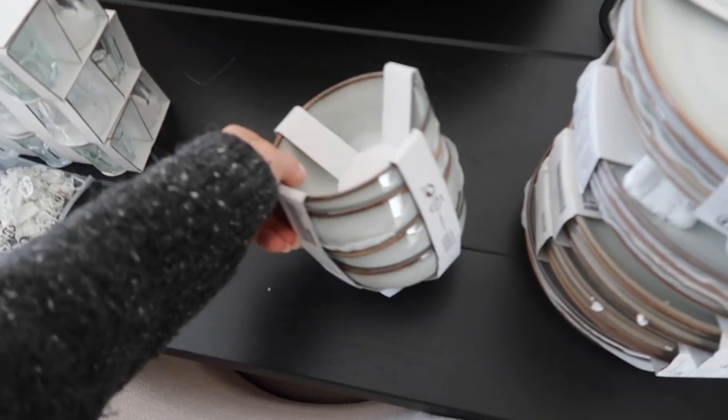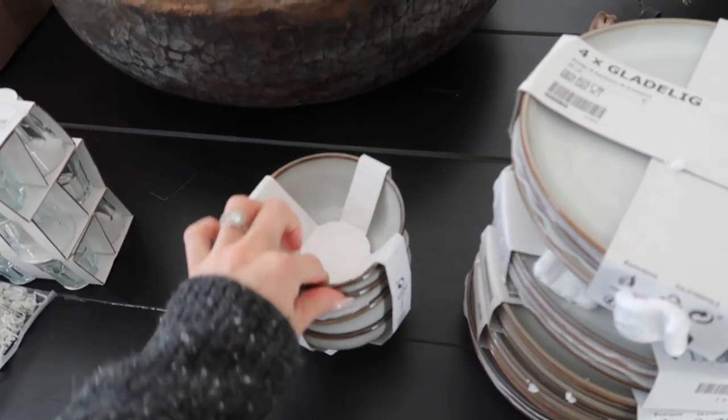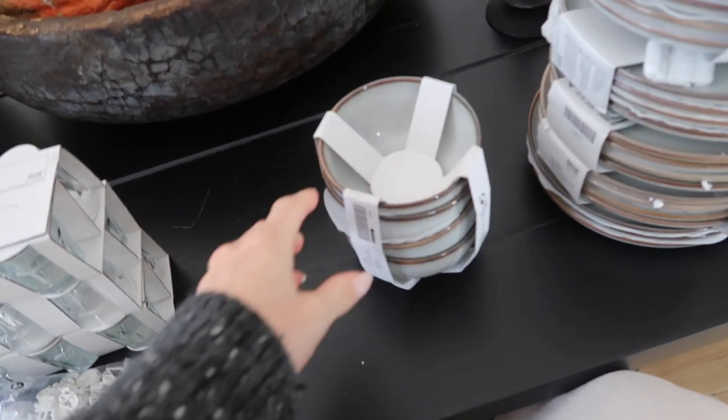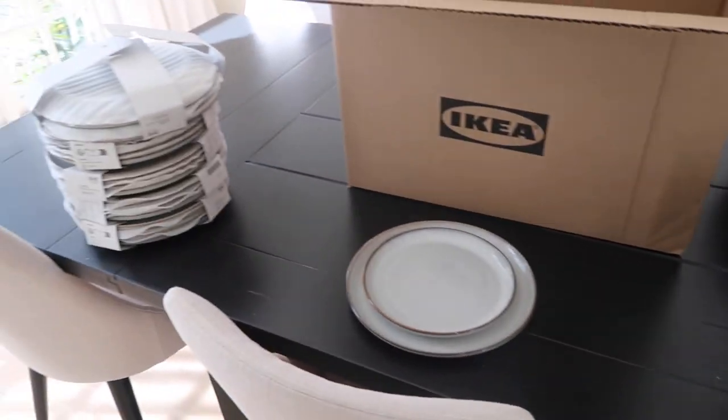I ordered a few of these, just the smaller bowls, that I'm going to see if I can put a flower frog in there to kind of hold the flowers, because then that'll all match. I thought I ordered a second set, and it's not in there. That's weird. I might place another IKEA order before the weekend, so we'll see.